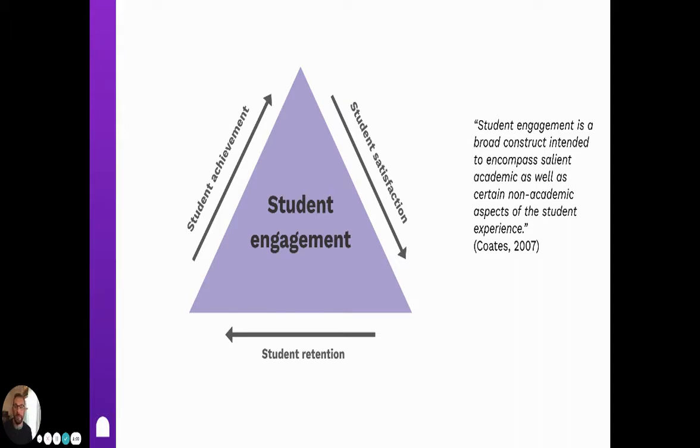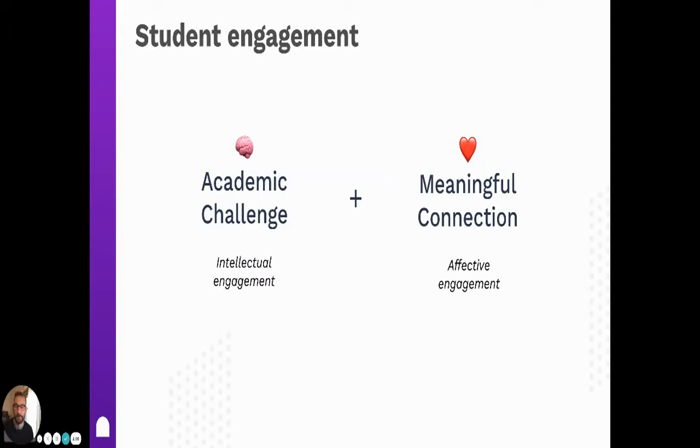But what does engagement look like in practice? Well, broadly speaking, student engagement has two dimensions, the head and the heart. The head, the academic challenge or intellectual engagement as we call it, evidence here shows that students are engaged and learn best when they are assigned activities that require them to be active participants in the learning experience. Here, students collaborate around content and are provided opportunities to test and demonstrate their learning and receive targeted and contextualized feedback.